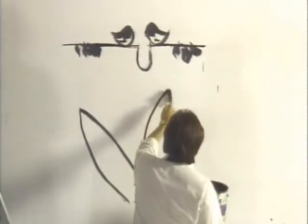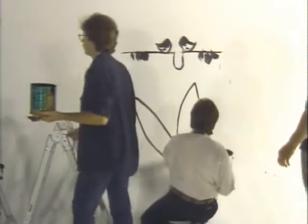In the midst of the painting, the true artistic form of the crew is revealed in some very fancy brushwork.